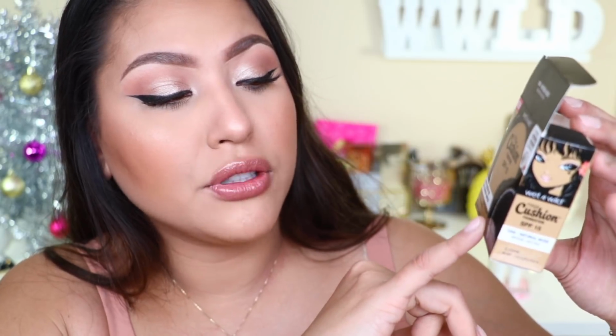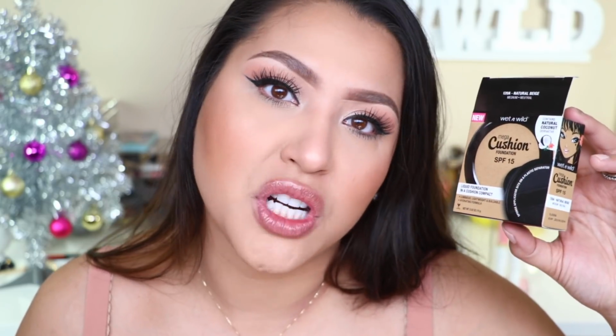I mean, I've used cushion foundations where I feel like I got so much product out of it that the stuff in the sponge is almost equivalent to what got soaked up from my beauty blenders or 3D HD blenders or whatever, you know? So luminous, lightweight, buildable, hydrating formula. I think I already said that. And obviously it's super affordable.